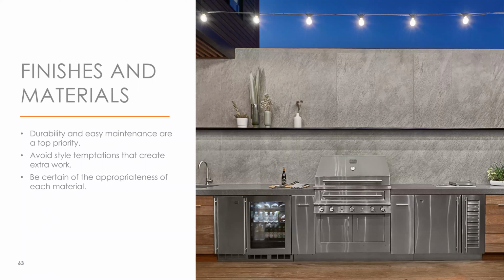An important part of making an outdoor kitchen a successful project is making it easy to live with. If it feels like it takes 3 hours to get your outdoor kitchen ready to use every time you want to use it, it's not going to get used. So durability and easy maintenance are a top priority. We want to avoid style temptations that are going to create extra work. And we want to be double, if not triple, sure of the appropriateness of each material before we specify it.